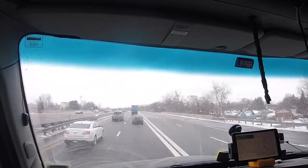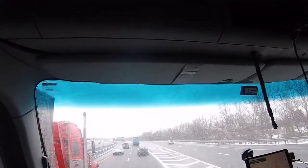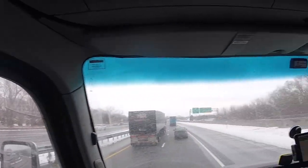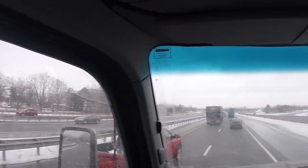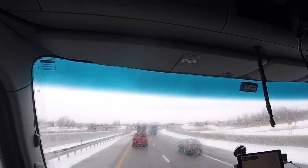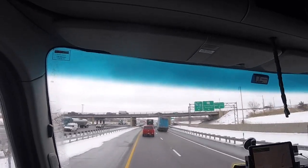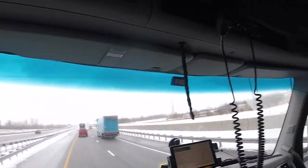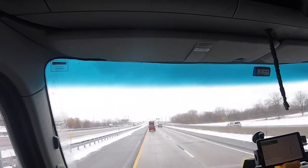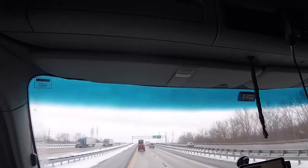And why are we driving 52 miles per hour, I wonder? Oh, it's a blue box truck. It's a blue box truck driving 50 miles an hour. What the heck? I thought I was a slow driver. Listening to music on his iPhone or something, but he had a headset in his ears.